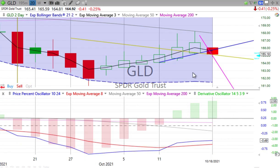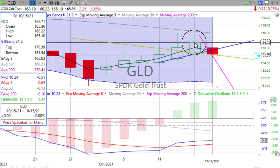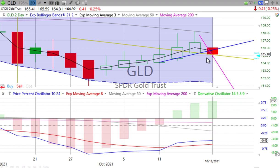We go to the 2-day chart. What do we see there? Lots of down movement as far as the candle goes. Not a lot percentage-wise, 0.25%, but saw how things peaked up on Friday and then sort of losing that, dropping down, sitting there, pushing through the 2-day uptrend line. Price percent oscillator heading up just a little bit, pretty much flat. Derivative oscillator still gaining a little upward momentum.